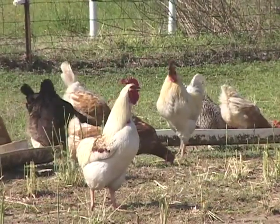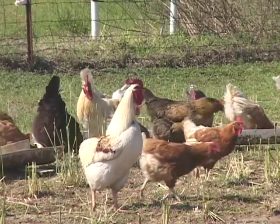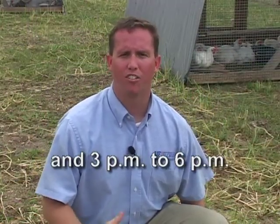First, it is important to realize that research shows us that foraging develops microbes within the chicken's ceca. This allows them to digest fiber. Secondly, the amount of sun and time of day directly influence foraging behavior. For example, the chickens would forage best in the hours of the morning from 7 to 11 and hours in the evening from 3 to 6.